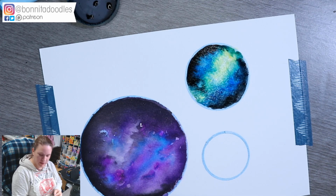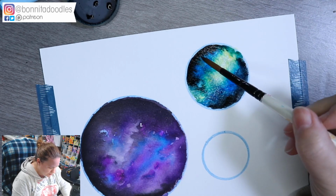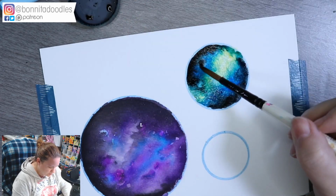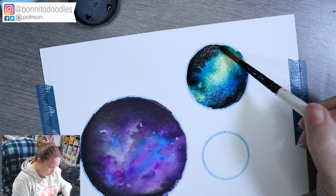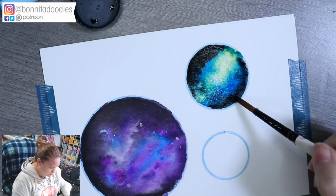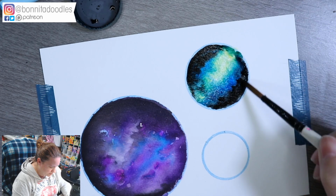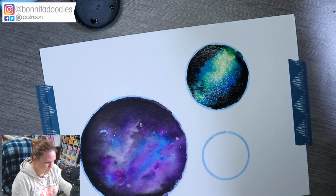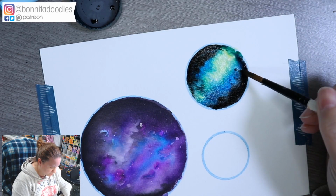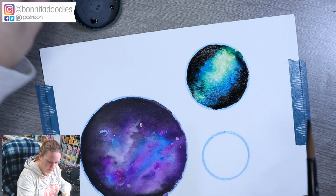Oh, actually, I really like that. I'm not going to touch that. I really, really like it. I might just do a little bit darker up here. But I really like that. Honestly, this stuff goes so far. Right, I need to blend that out a tiny, tiny touch.